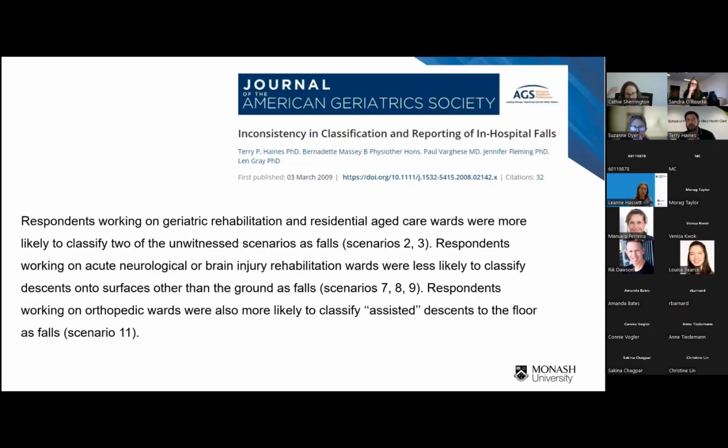Respondents working on acute neuro or brain injury rehab wards were less likely to classify descents onto surfaces other than the ground as falls. Respondents working on orthopedics wards were more likely to classify assisted descents to the floor as falls. So if you've got an orthopedic ward in one arm and a neurological ward in another, based on those results, you've got to be wondering, are they using the same reporting practices and approaches on those different wards, if incident reports are my primary source of falls data?